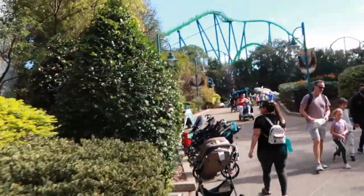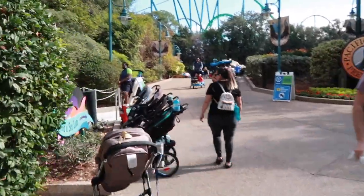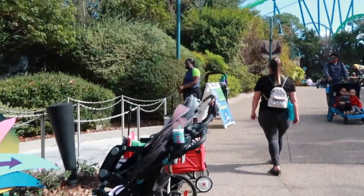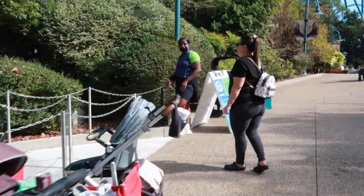The wait just to see the penguins, the exhibit alone, not the inside look, was 60 minutes. So we'll see how long this line is. I don't think there's a long wait at all. It's very dark in here. We're actually inside of the penguin. This is the old Empire of the Penguins ride that they don't even use anymore. But this is where the line is.